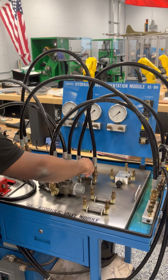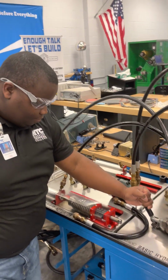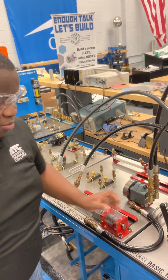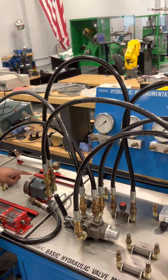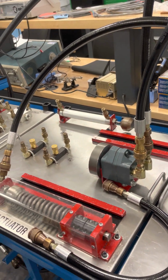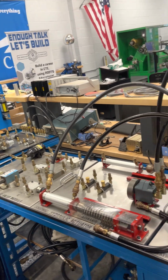How many PSIs does it take to compress that spring? About 400. Wow. That's a pretty heavy duty power there. That spring does not want to move. That's good, man. And with this valve, I can control the speed of this little motor. That's cool. And the DCV stands for what? DCV, directional control valve. Very good, Daryl.